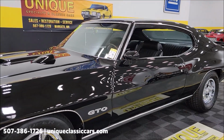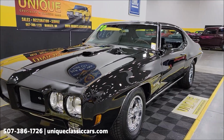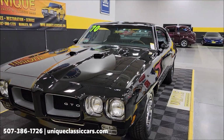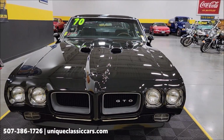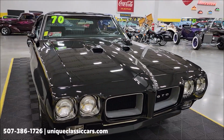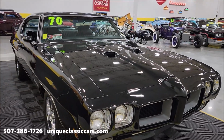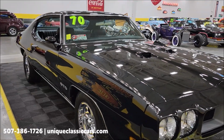So paint shows well. Black on black. Has had a repaint to black. Black vinyl interior. Buckets up front. Center console with a shifter on the floor. Is an automatic paired up with a 455 V8 underneath the hood. It is a YC block, era correct, 455. Nicely equipped. Also power steering, power brakes, AC.